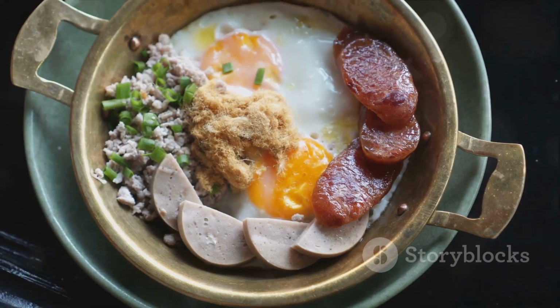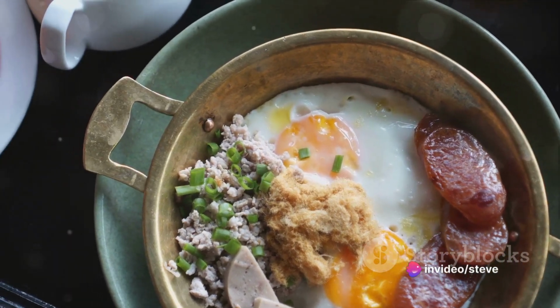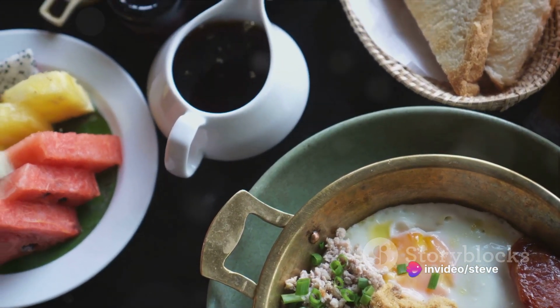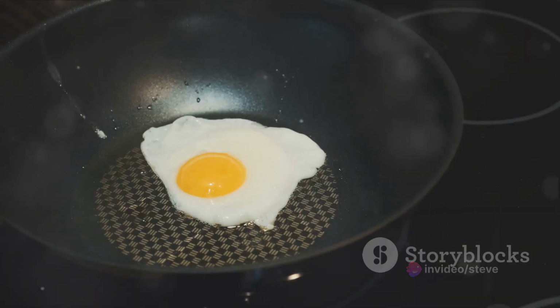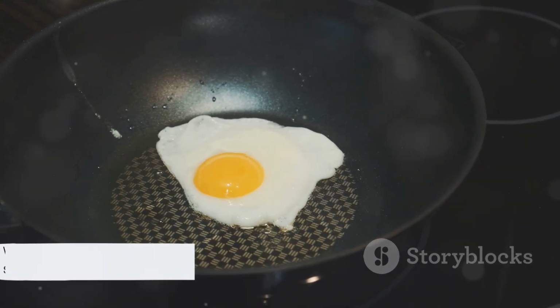So there you have it. A simple yet delicious protein-packed egg dish that's sure to satisfy your morning hunger pangs. And the best part? It's one of those easy breakfast ideas that you can whip up in no time at all. With this protein-packed breakfast, you're all set to conquer the day.